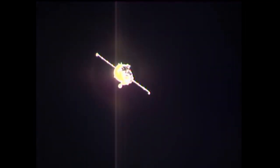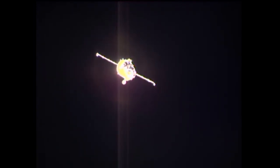An excellent view of the Soyuz MS-02 and its thruster firings to orient itself and its solar array wings into the proper orientation for the initiation of final approach. We'll be standing by a short time from now to receive that word from the Russian flight controllers here in Korolyov. All Soyuz systems in excellent shape. The crew reports they are ready for docking.